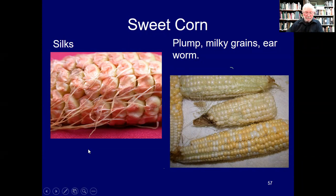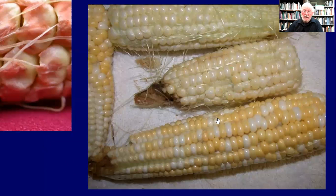Looks like the corn earworm got the tip. The reason there are no earworms in the store is that we're not going to buy it if there's an earworm in there. But if you're raising it at the house, I don't worry about that earworm. Now let's look at this cob right here.